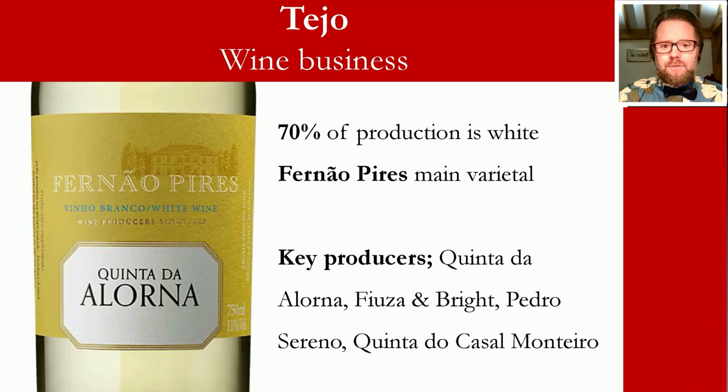Now, in the Tejo, just over two-thirds of the production is white, and most of that is Fernão Pires, which we've discussed previously when we went through the Lisbon wine region. Both the DOC and the Vinho Regional allow a range of Portuguese and international grape varieties, the most common being Trincadeira, Castelão, Aragonês, Touriga Nacional, Syrah, and Cabernet Sauvignon for the red wines, and then, of course, Fernão Pires, Arinto, Alvarinho, Sauvignon Blanc, and Chardonnay for the white wines.